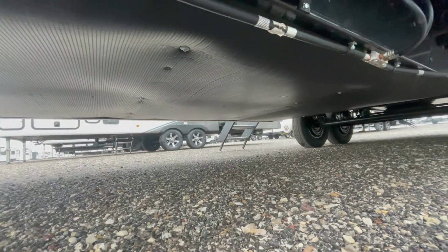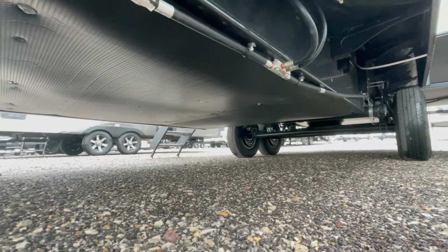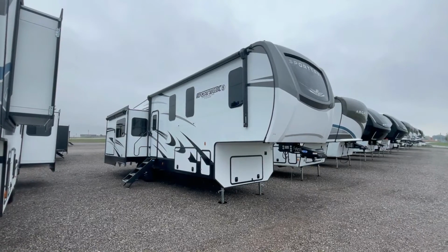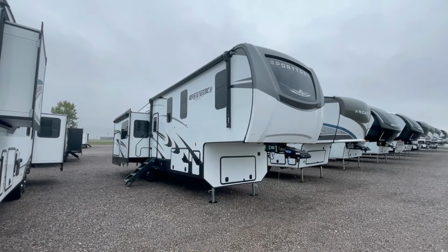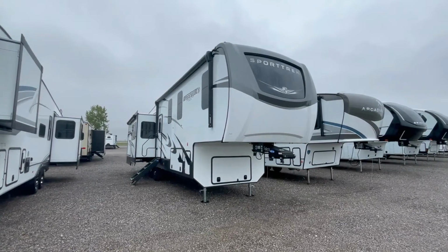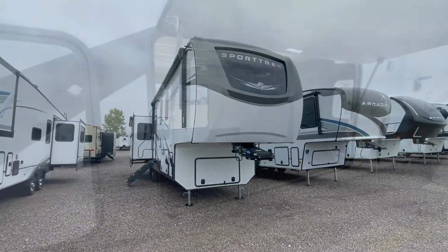It's got a heated and enclosed underbelly that ensures you stay comfortable in all the weather conditions, and a 360-degree wrapped radiant foil insulation to keep you comfortable. Heated holding tanks prevent freezing in colder climates, and it's got a PVC roof membrane which reflects the sun's UV rays and comes with a limited lifetime warranty.